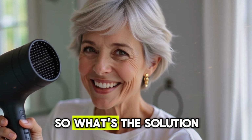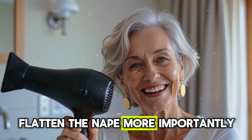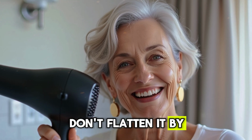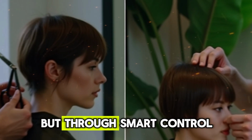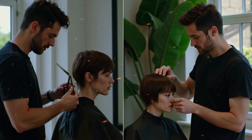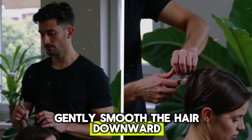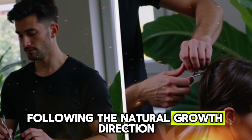So, what's the solution? It's simple but effective: flatten the nape. More importantly, don't flatten it by pressing or pushing, but through smart control while blow-drying. When your hair is still damp, use a wide tooth comb or your fingertips to gently smooth the hair downward, following the natural growth direction.